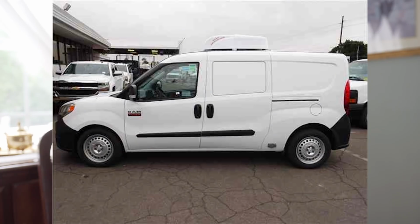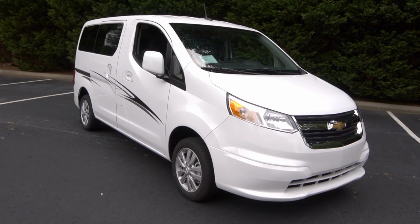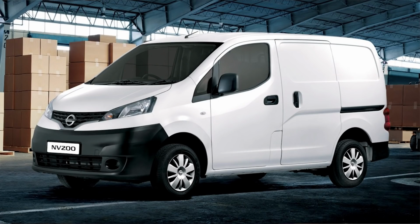But what I'm not really considering is the smaller stuff. The Ford Transit Connect, the ProMaster City, the Chevy Express City, or whatever Chevy calls that, the Nissan NV200 even. Not really considering those options. I think that going with something that small wouldn't really be that much bigger than the Element. I mean, it's literally like 2 feet bigger than the Element inside.